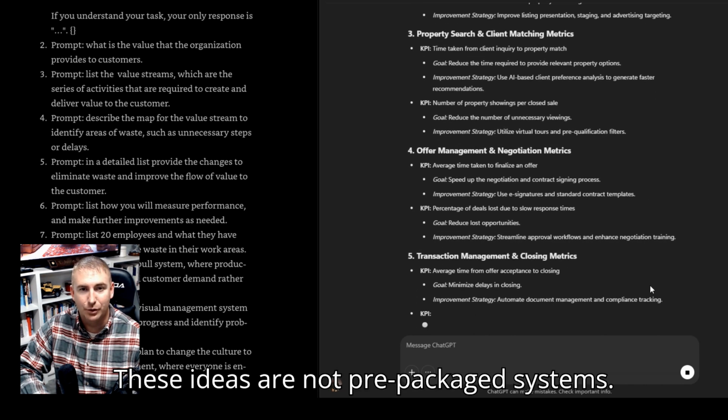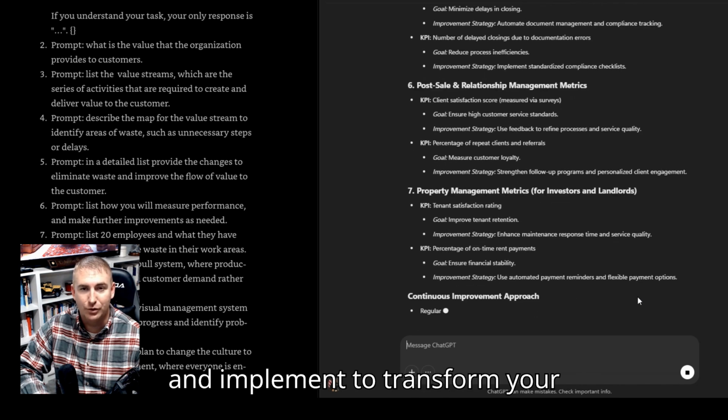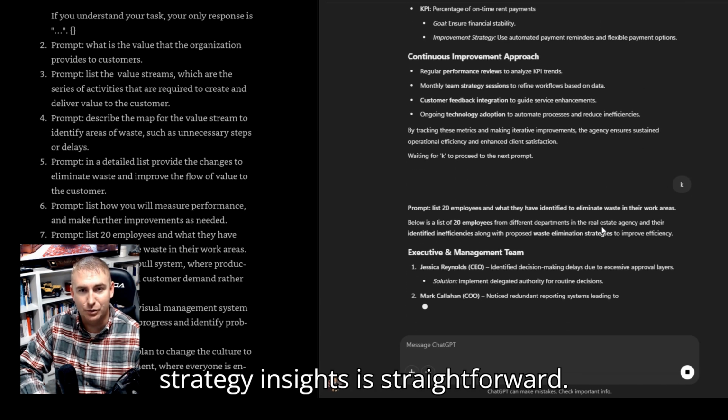These ideas are not prepackaged systems. They're strategic concepts you can tailor and implement to transform your operations. Implementing these lean strategy insights is straightforward.